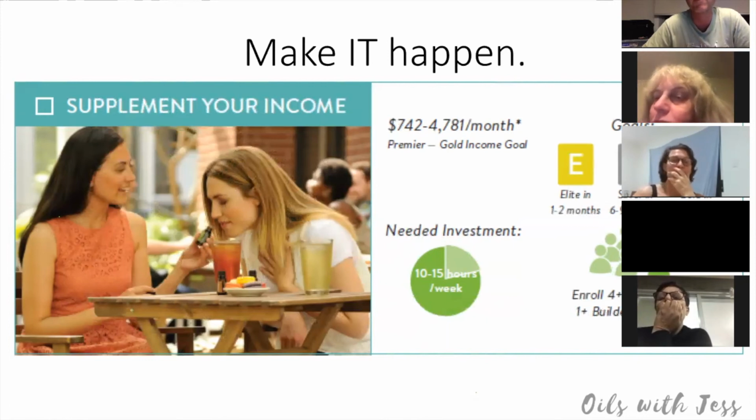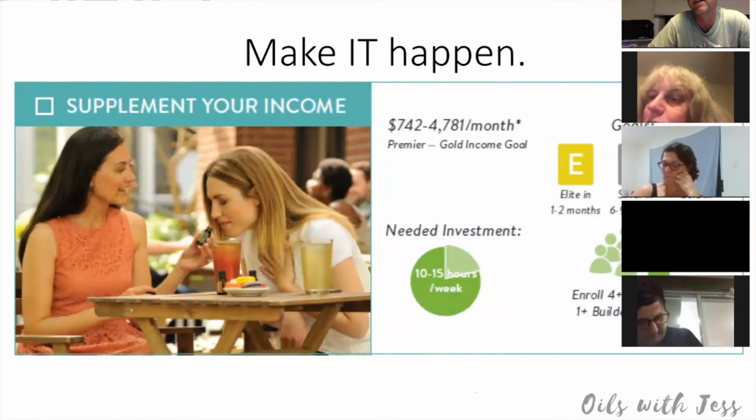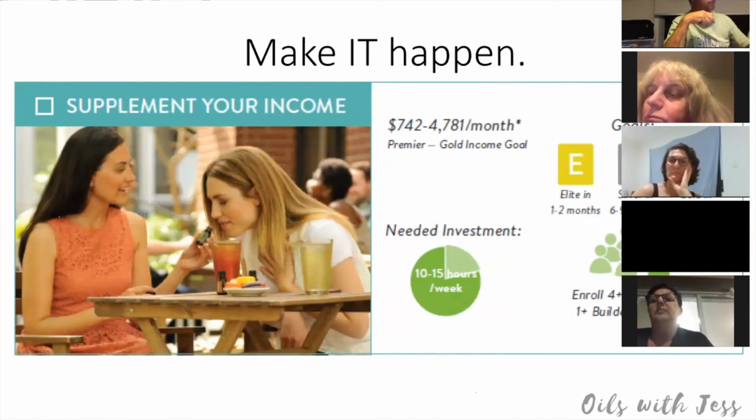So to achieve these goals with these levels within doTERRA, it's not a secret how to get there. If you have a look at the build guide, or if you come to our Business Builders Workshop next weekend in Wooleye, we're going to go into this in a little bit more detail, but it's spelled out quite easily and simply how you get to different levels. And it's just all about building your team and sharing with more people. So if you put in, say, 10 to 15 hours a week, you can expect to get to Lead in 1 to 2 months, Silver in 6 to 9 months.